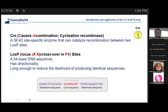So Cre stands for causes recombination. It's a 38 kilodalton site-specific enzyme that can catalyze recombination between two LoxP sites. And LoxP stands for locus of crossover in P1. It's a 34-base DNA sequence, and it has a directionality. It has palindrome sequences flanking the core sequence, and it's long enough to reduce the likelihood of producing identical sequences in the mouse genome.